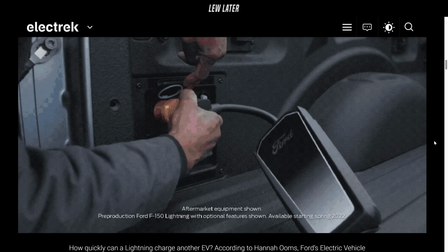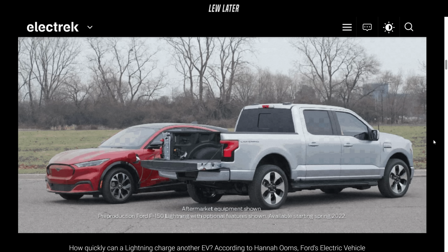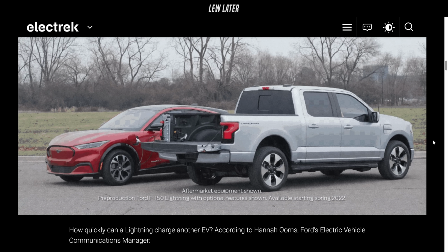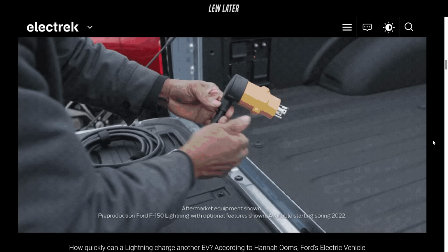No. And it looks to have some specialty cable going on there. They say aftermarket equipment is shown. So it's some sort of specialty cable, but I think everyone's going to buy that cable if you can get it and boost somebody else up. That's so convenient and useful.